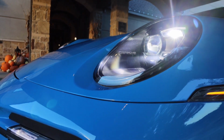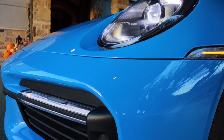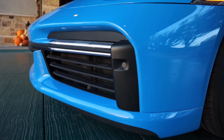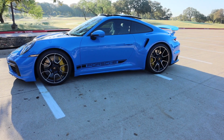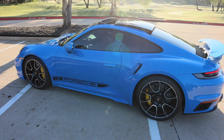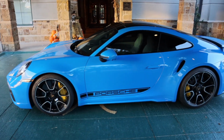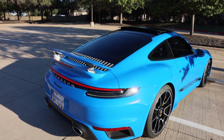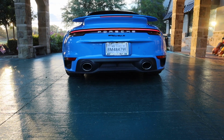Styling at the front is minimalistic and not especially noteworthy. It's not my favorite 911 front end, but there's nothing offensive about it either. The side and rear styling are much more successful. The Turbo S model really suits the 992 generation's shape and size. The look is immediately recognizable as a 911 and is at once simple, clean, but also muscular and clearly designed with purpose. The back end is just wow.